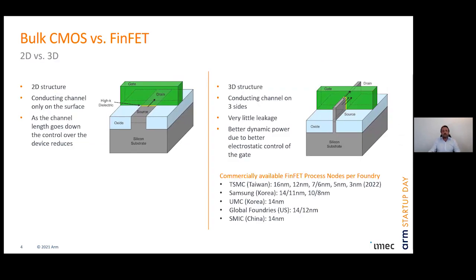So briefly, I would like to give just a few words on the structure of the bulk CMOS versus the FinFET. On the left-hand side, you can see the 2D structure of this mainstream CMOS transistor. The important thing to notice here is that the control of the device is being executed by a 2D layer, where on the right-hand side, where we see the FinFET device, this control is being done by wrapping around the fins, the channel, which gives a better yield performance and better power efficiencies.